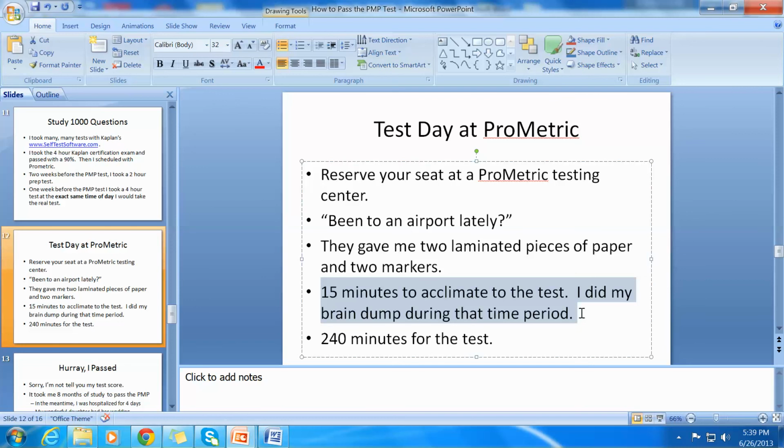And this is very important. When you get towards the end of the pre-test, do not click on End the Test. If you race through the 15-minute pre-test in 2 minutes, that gives you 12 to 13 minutes to write down your brain dump, which is exactly what I did, and that's exactly what they expect you to do. And the test is 250 minutes long for the entire test. And you have the 200 questions.